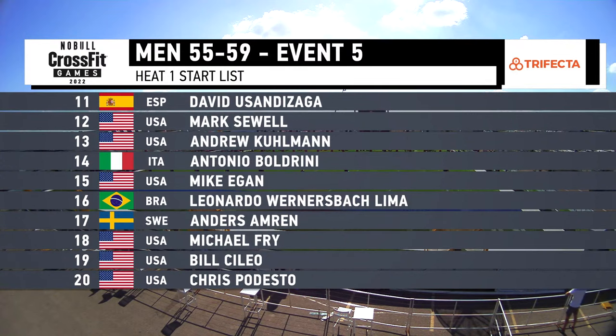Here's a look at Mike Egan in lane number 15, as he will have to try to hold off Antonio Boldrini, Leonardo Winnersback Lima in lane number 16. Those are the top three coming into earlier today. So about ready to start here in mixed mode madness.